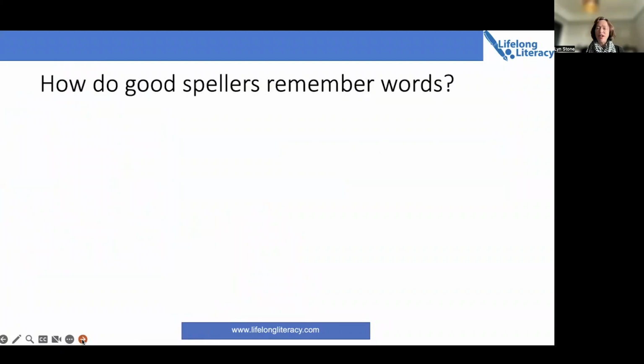It starts with the question, how do good spellers remember words? And if you're a good speller, have a think about it. How did you get all of those words into your memory? Was it the word wall in grade 4? Right? Was it the flashcards? It's none of those things. You had the ability to orthographically map words very quickly and very efficiently.